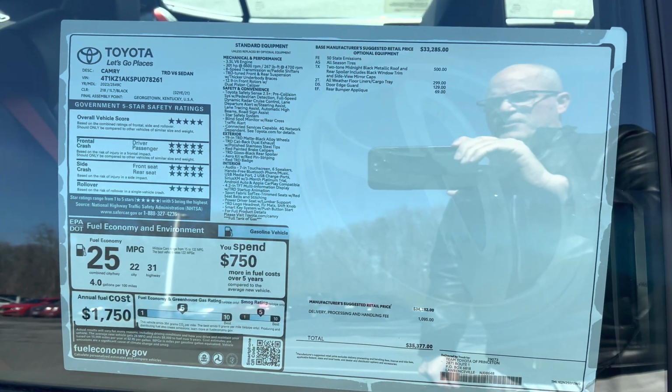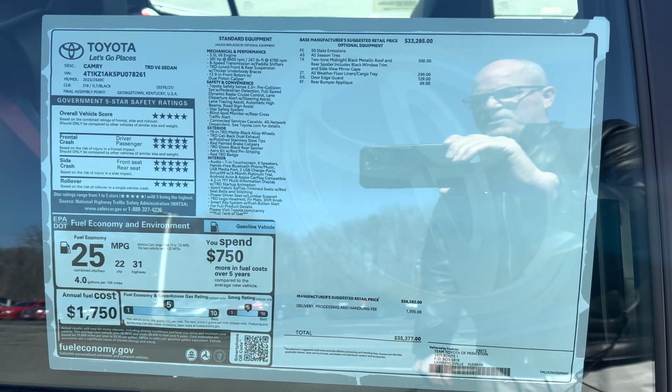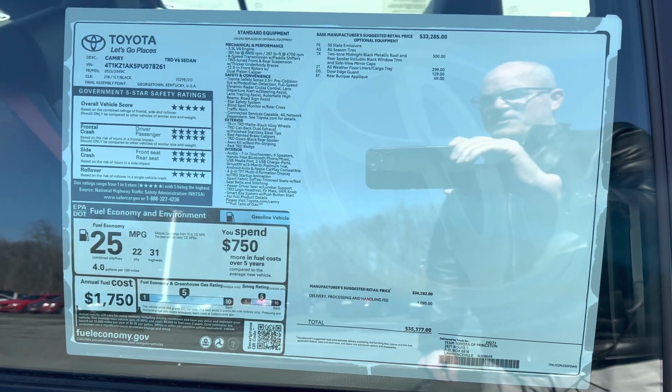Here is the window sticker for this Camry TRD, so feel free to pause the video, zoom in, check out everything that's optioned into this Camry. And now, the best part of the video, let's take her out for a spin.